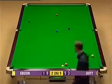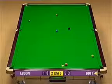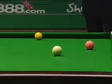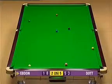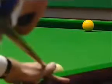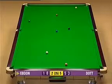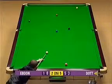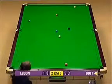The problem is, at this level, it's not getting the snooker, it's getting your opponent to miss. You don't get any points for snookering. This yellow's definitely cuttable. Can't get onto the green, but I think it just about makes Peter concede if he pots the yellow. Wasn't an easy pot at distance, that one.